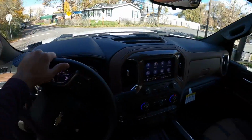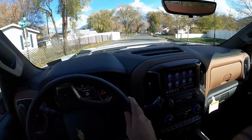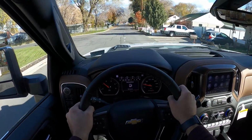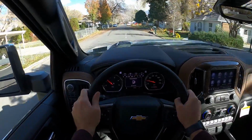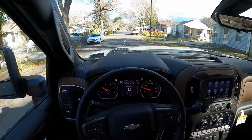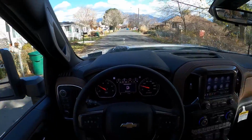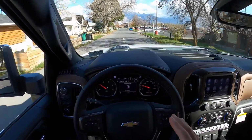Exterior wise, it is very striking. They don't look good in pictures for some reason, but the HD Chevys look really good in person, and it's got so much road presence because it's gigantic. And it feels that way. Like I drove my Raptor down today, and my Raptor feels tiny compared to this, just to give you guys an idea. And so as for my final score on this particular package, High Country Z71 Diesel 3500, I'm gonna say that this is an 8.5 out of 10.